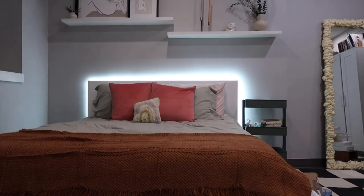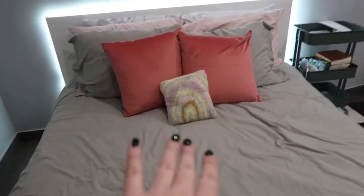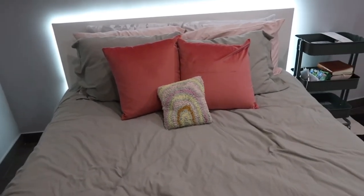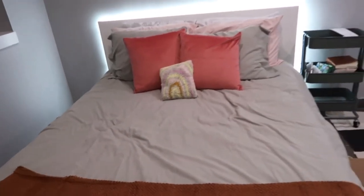Oh God, love it. Oh, it's too precious. Okay, so I'm liking the orange because it ties in with the orange of this pillow. And then it's got the purple that goes with the purple. And then it's the same color as my bedding. It's very cute. It's giving what I wanted it to give.